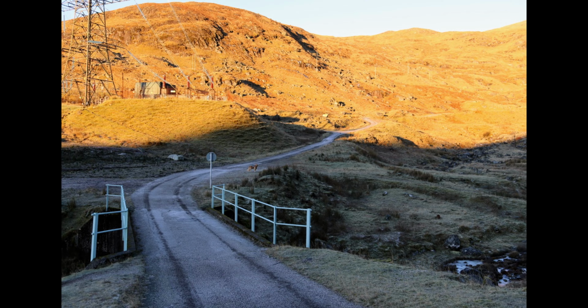From your start point all the way up to the dam, there's nothing that's going to hinder your ascent. It's really just a bit of a pain to get through the woods and then this open area here. Once you get to the bridge, cross that, and then you're on a decent road all the way up to the dam.